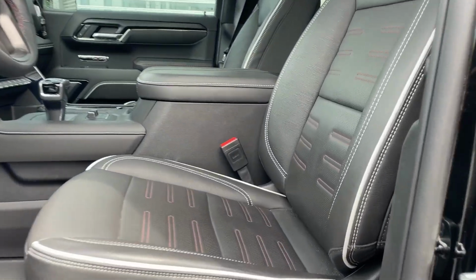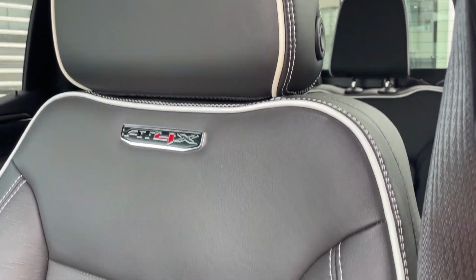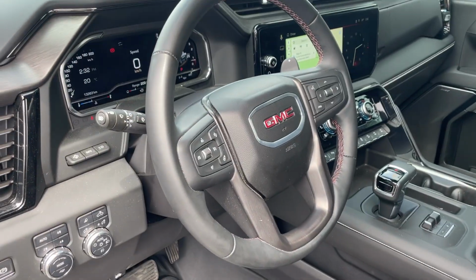Inside we have our obsidian rush interior, leather heated and ventilated seats on both sides, with our AT4X badging in the middle and our white accent stitching along the side. If we follow our stitching all the way down to the bottom left, you'll find our power seat controls to go alongside our massage seat settings. Up top, we do have our leather-wrapped heated steering wheel.